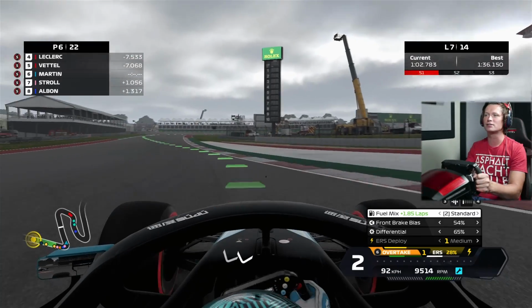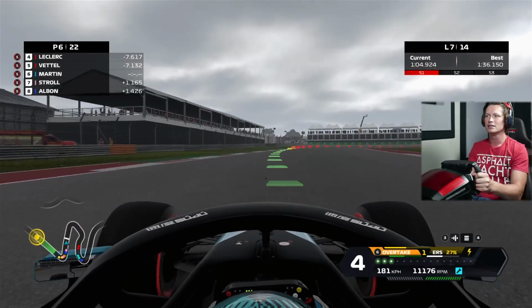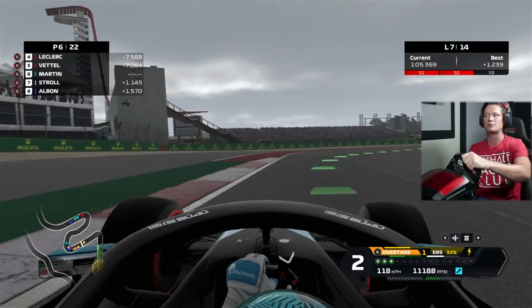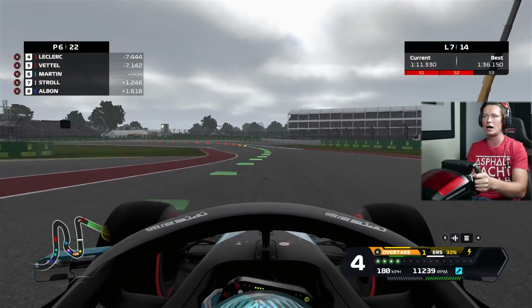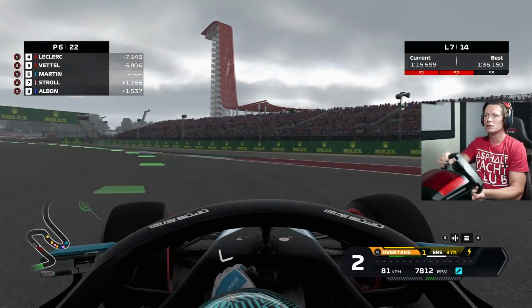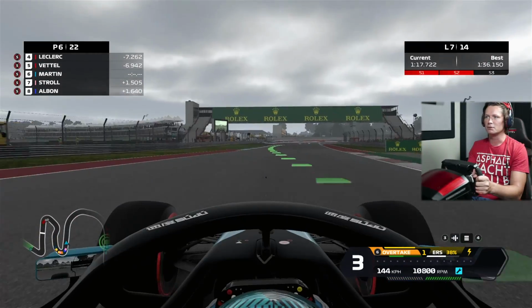The last two segments of the race had light rain. Unless it just torrentially downpours, we're gonna be able to make it a few laps in some light rain. I don't think anybody's gonna end up switching to the inters. If they do, we'll just deal with that when it comes. You know what I mean?